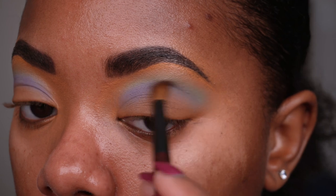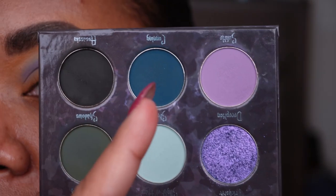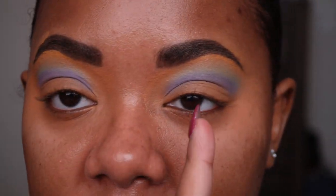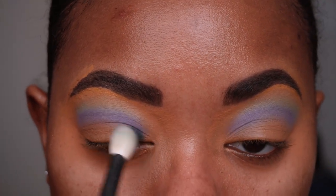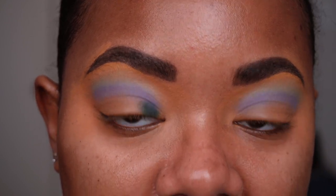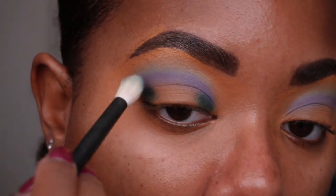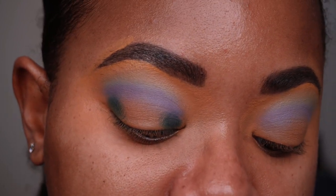And then lastly, to really build the edges of the halo, I'm gonna go into the deep blue. It's called Cunning, and I'm gonna start adding that to the inner and the outer parts of the eye. I'm going in with a Reffa number 15 brush, which is too big for this inner part, so I'll have to take a smaller brush to really clean that up, but we do the best we can.